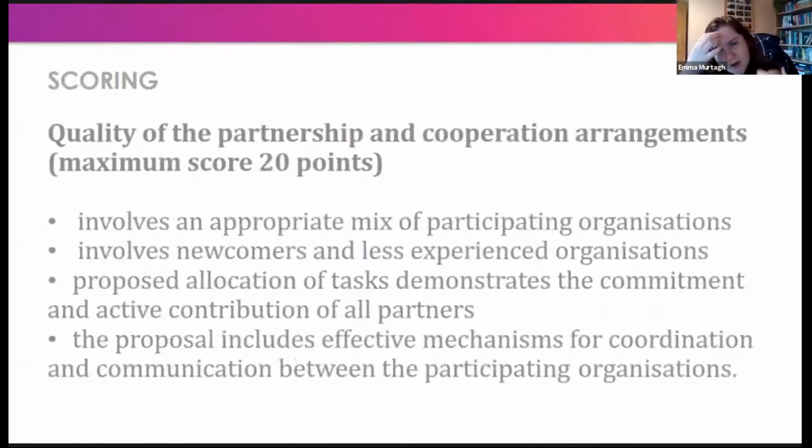And then quality of the partnership and cooperation arrangements. So it involves an appropriate mix of participating organizations. So we already covered that everybody has a role. It's very clear, they're adding value, and there's potentially a nice mixture of sectors and expertise and things like that. Involves newcomers and less experienced organizations.